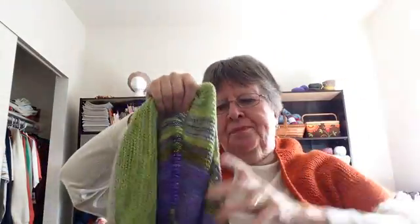A very popular shawl on Ravelry, I've noticed, is the Drachenfels. Have you made that yet? Thousands of women have made it. It is by Melanie Berg. It's a big, long, asymmetrical shawl. I'm going to cough. And mine is my favorite green and purple.